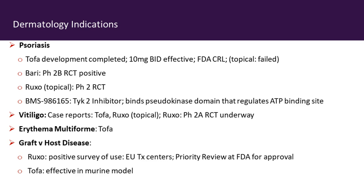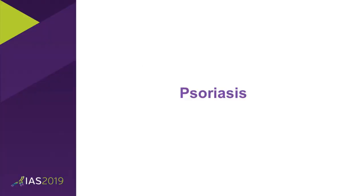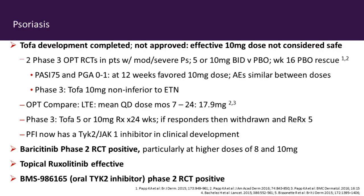So if we look at the data in psoriasis, it's very unfortunate because there were two phase 3 trials as well as 2 extension trials, where essentially there was a long-term extension to look at different doses. And the phase 3 of TOFA 5 or 10 for 24 weeks, and then they had a withdrawal of the responders and retreatment and showed that it very nicely regained response.